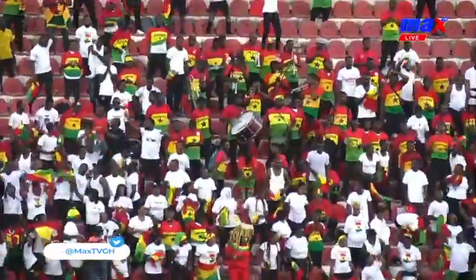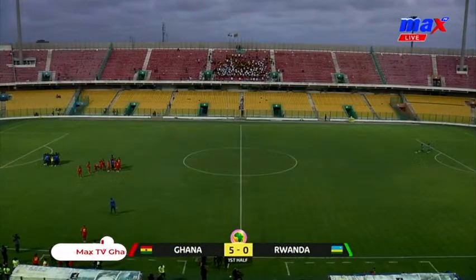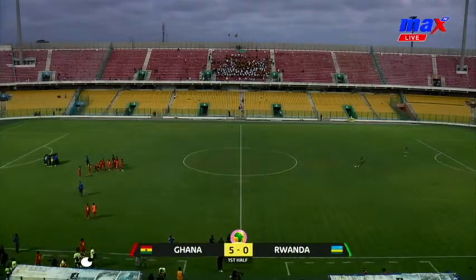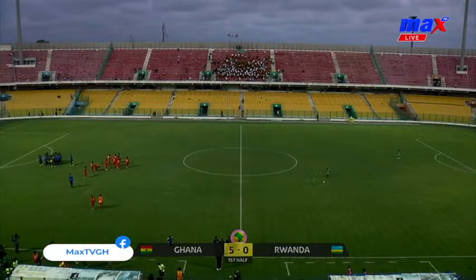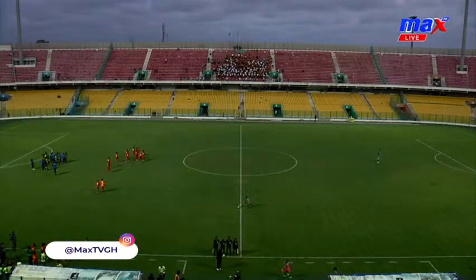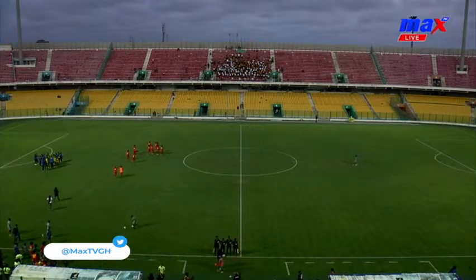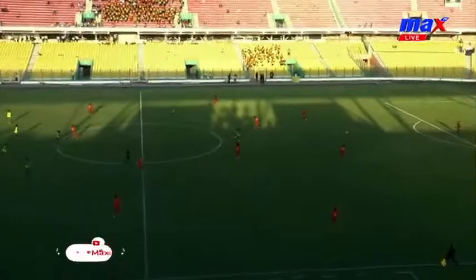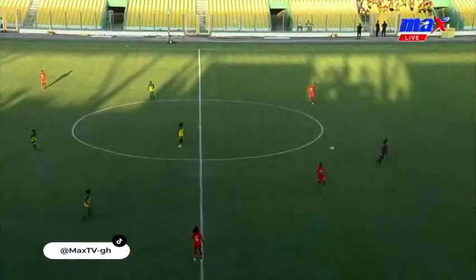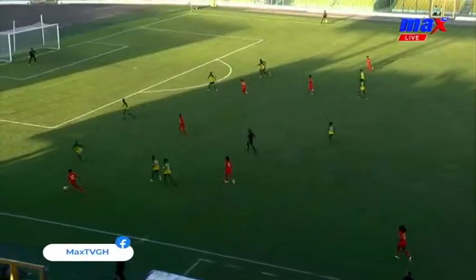But until then, here at the Accra Sports Stadium, it is a moment of unconfined joy, delight, elation for the team and the fans who trooped in here to watch them play. It's Ghana 4. Ghana getting 5 goals at the end of the game, Rwanda 0. A successful end for the Black Queens, but a sorry end, on the other hand, for Rwanda.